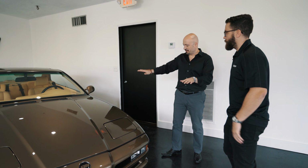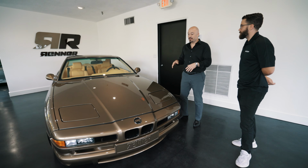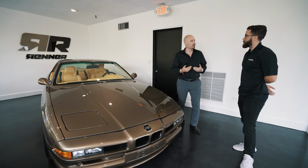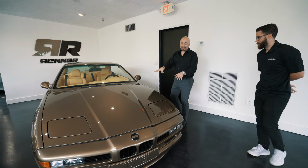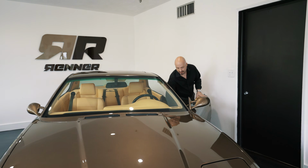So we wanted to preserve the lines and the design that really made it so iconic, then re-engineer and reimagine it to rival the performance that I think modern drivers today are used to. The magic of the vehicle really is under the hood. So I'm gonna pop that real quick for you. Let's take a look.